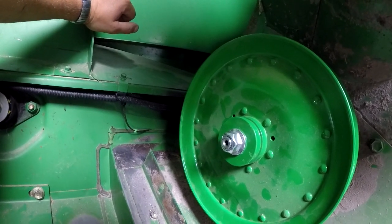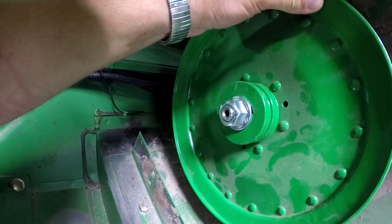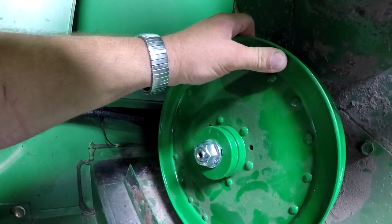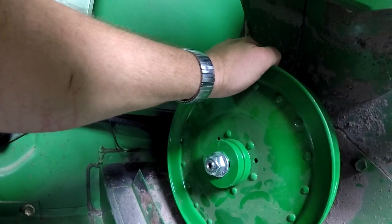It still seems weird that there's not more meat that overlaps, although maybe it's more than it looked like there was going to be now that it's on there tight. It could be that the pulley was sitting a little bit crooked since it wasn't in there tight, because it's overlapping most of the way into that keyway. I'm sure it's fine.